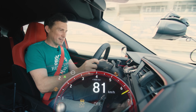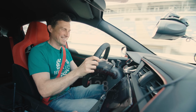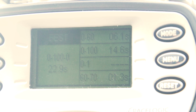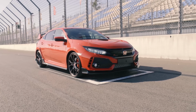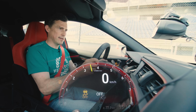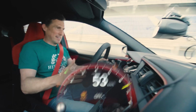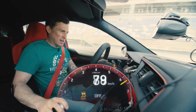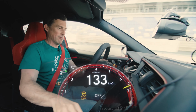Maybe a bit better. Come on, Type R. Got it down by 0.1 of a second. Here we go, 6.1 seconds. Right, and I'm going to give it one last go. Third time lucky, let's see. That wasn't great. That was a good change though there, a bit of wheel spin up there. I'm going to keep on going so I can get a standing quarter as well.